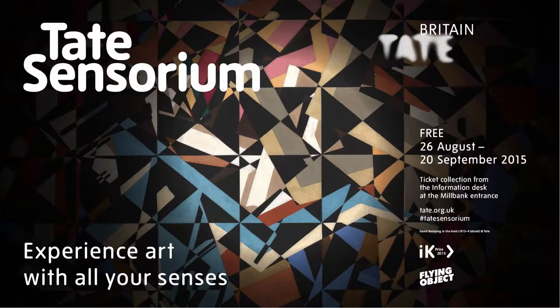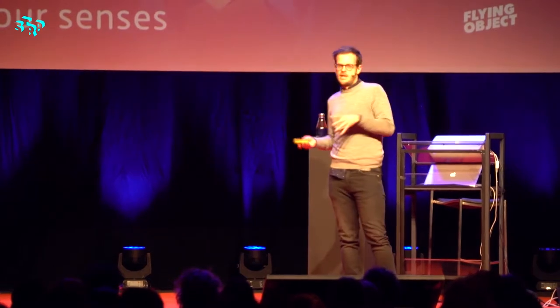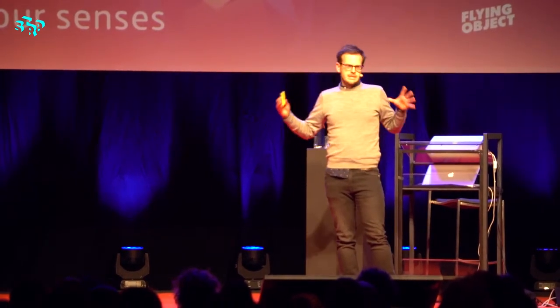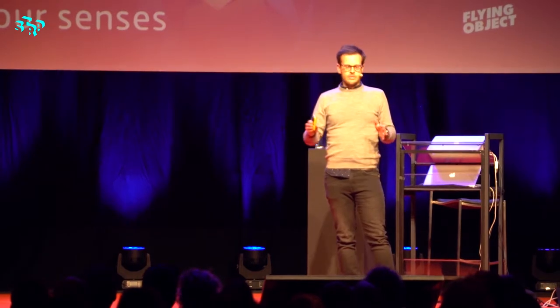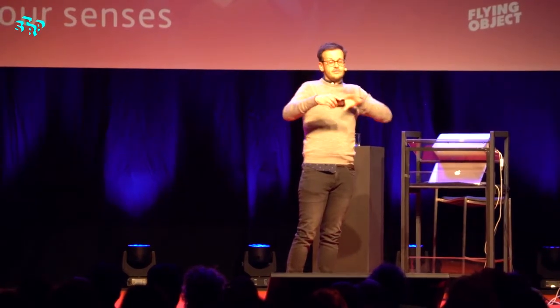The idea behind Tate Sensorium was that there's been a growing trend of multisensory design over the last few years. The easiest way to think about this is in the restaurant world. If you think about someone like Heston Blumenthal, his entire restaurant space is designed for all the senses from the minute that you walk in to the minute that you leave. The weight of the cutlery, the color of the tablecloth, the sound that you hear, the music, the way that people talk, it's all designed to create a deeper engagement with the food and a better sense of taste. So we thought, can we take that kind of idea and create a deeper sense of engagement with artworks, and these are very old school artworks, paintings on canvas, in a gallery like Tate Britain.